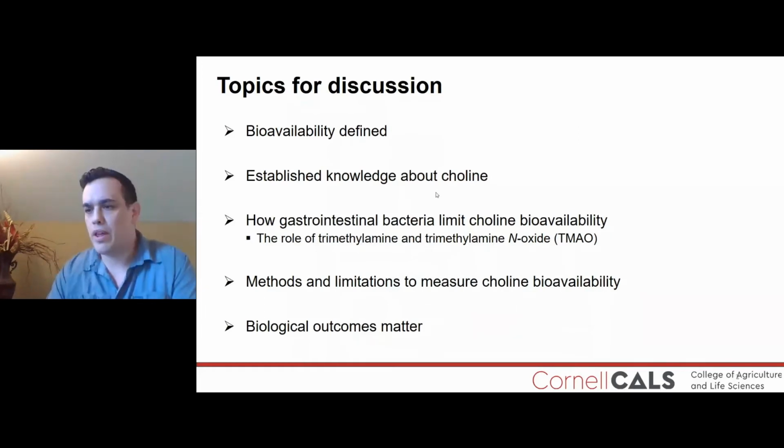And finish with discussing what types of methodologies exist and what are their limitations to measure choline bioavailability, and finish with just a couple slides to emphasize that biological outcomes matter when it comes to choline bioavailability, and that we want to see increases in milk production, improvements in animal health, and highlight some new findings that are out there that emphasize the amazing things that choline can do.